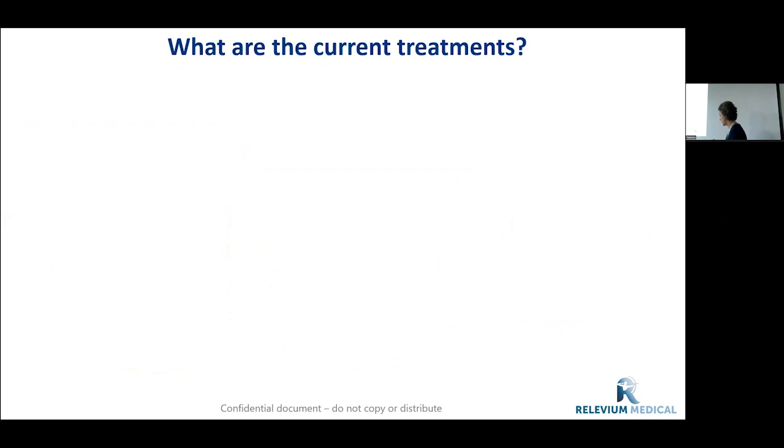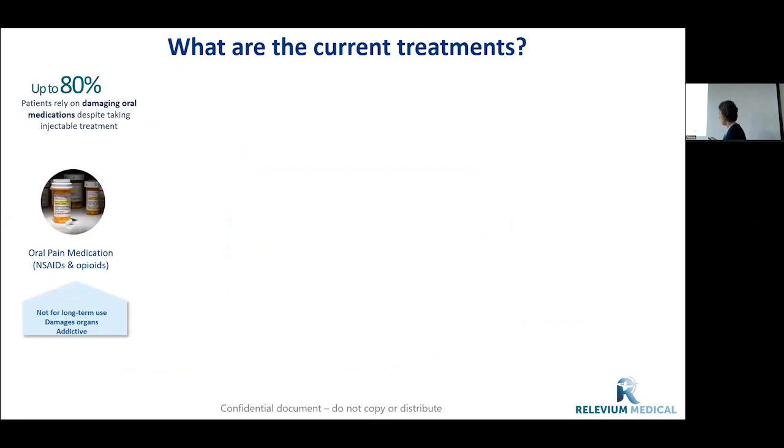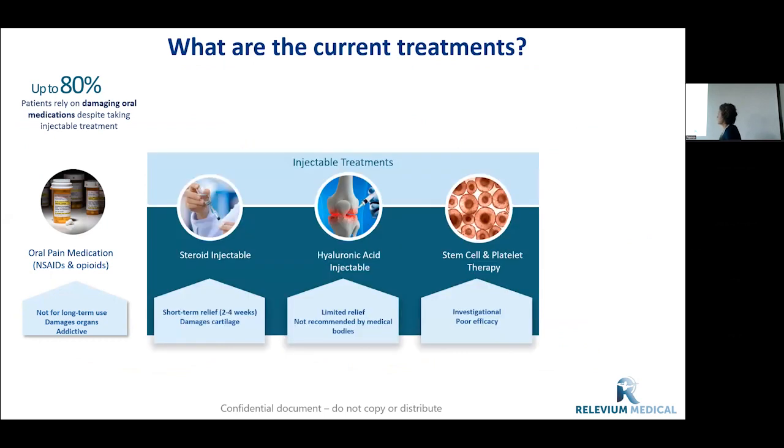So what are the current treatments? Up to 80% of patients rely on oral pain medications, which are short-term, damage the organs, and can be addictive in the case of opioids. There are also injectable treatments such as steroids, which again are short-term, 2 to 4 weeks, and do damage cartilage. There are hyaluronic acid injectables, which have limited efficacy in pain relief.